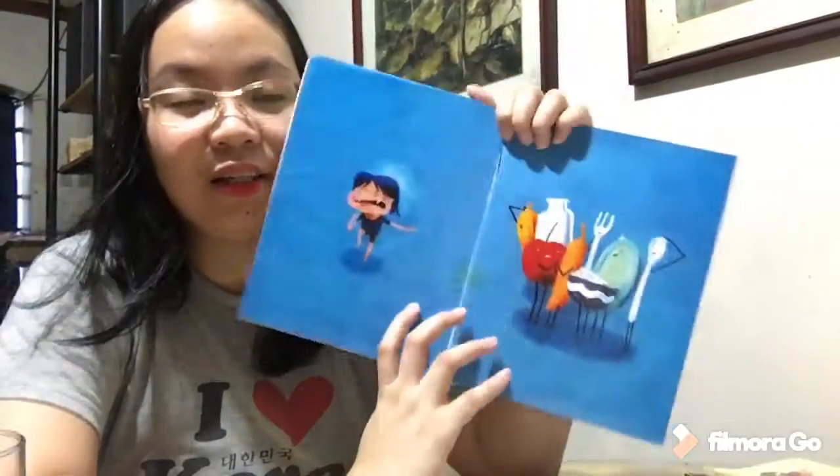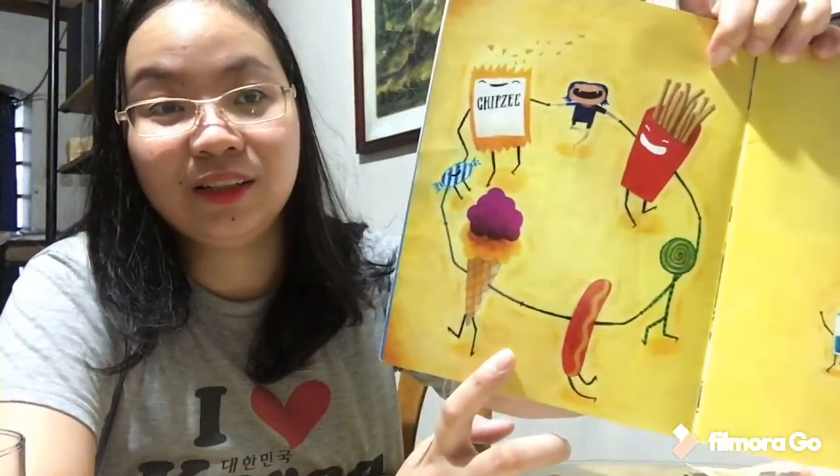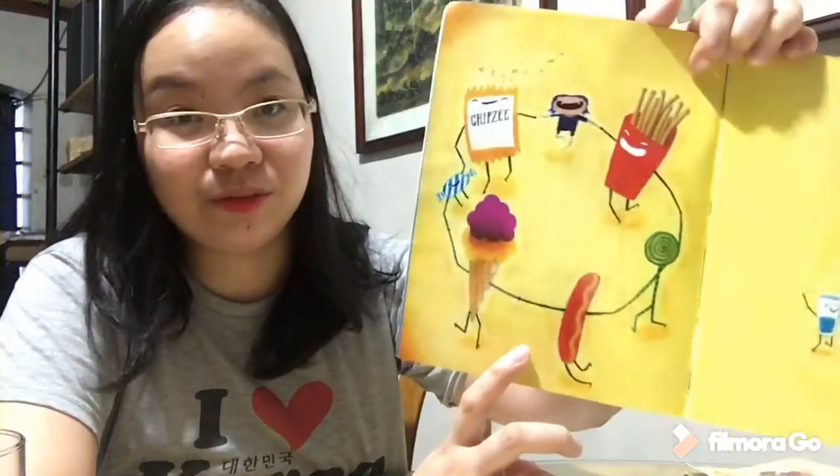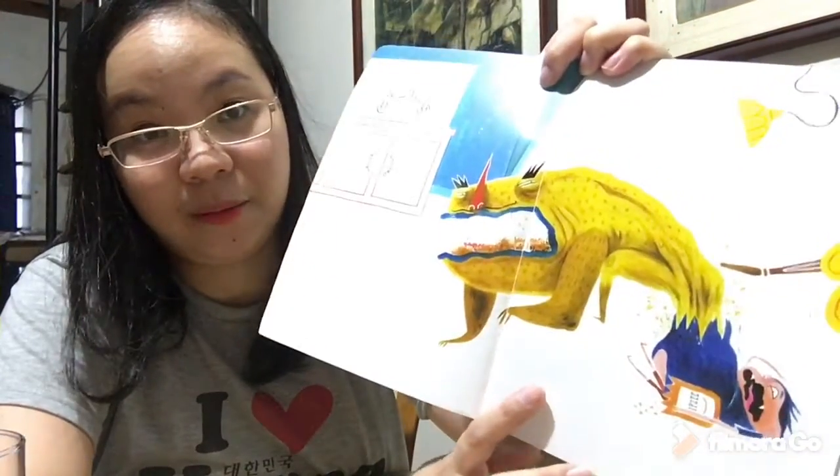Okay, for the story, it starts with this illustration emphasizing that he doesn't like to eat healthy food and would only eat junk food. And then one day, the junk food monster came out of his tummy because he was eating too much junk food.